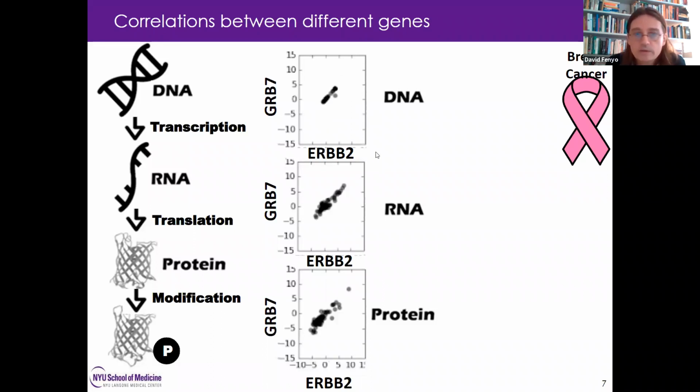So ERBB2, we saw before that we had copy number changes, and GRB7 is located very close on the genome, on the same chromosome. So when we have a copy number change in ERBB2, that will almost always also be a copy number change in GRB7.